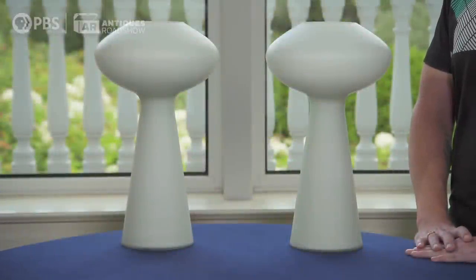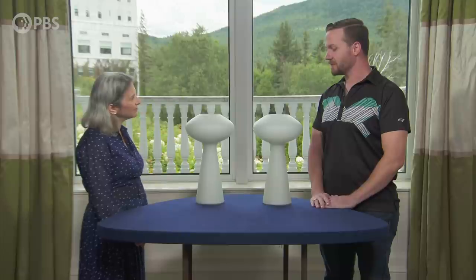These white lamps I saw at a thrift store over 15 years ago. I wasn't really looking for lamps. I thought they were cool and they're glass. It wasn't until I moved into my recent place where somebody pointed out that, hey, they actually may be legitimately old and worth something, and it made me curious ever since.